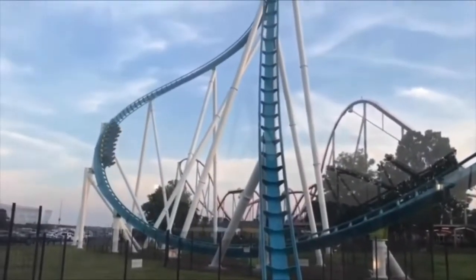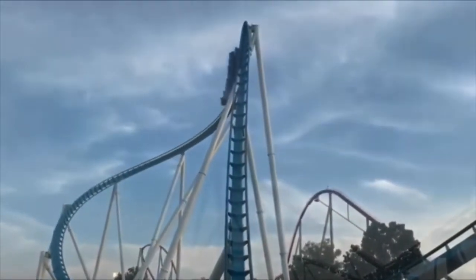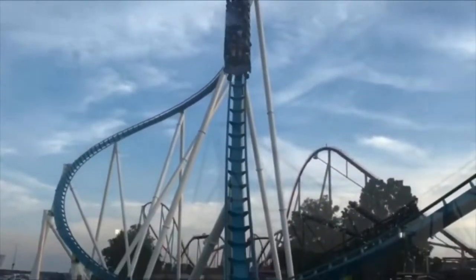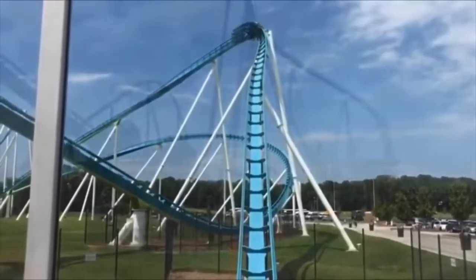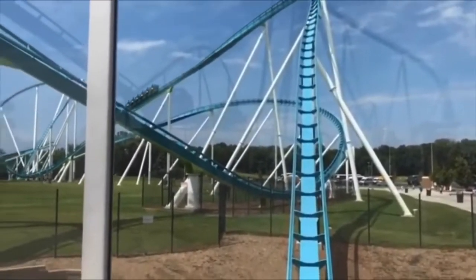There's definitely a lot good to this ride. It's just, I do think it's a little bit overrated. It gets quite a bit of hype, and I don't think it lives up to all the hype, but it's still a fun ride. It's still a fun Giga coaster. It's definitely a good addition to Carowinds' lineup, and one of the better Cedar Fair coasters.